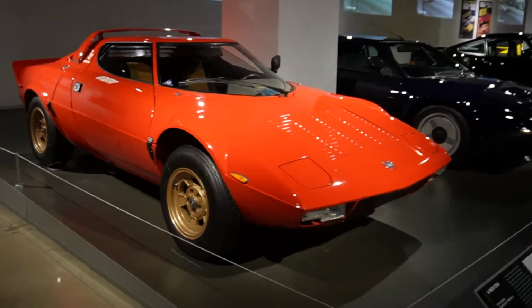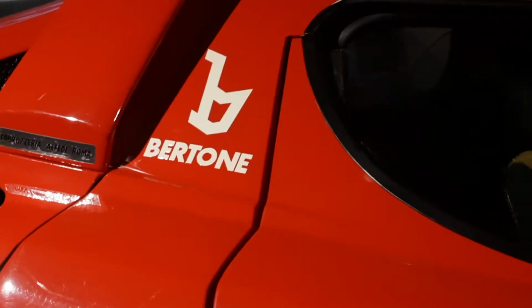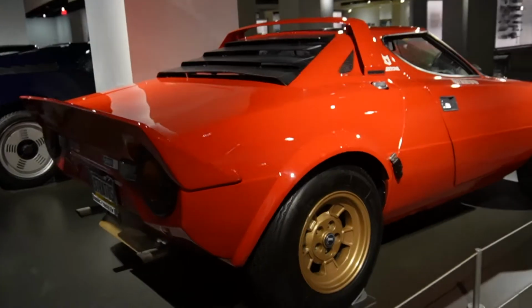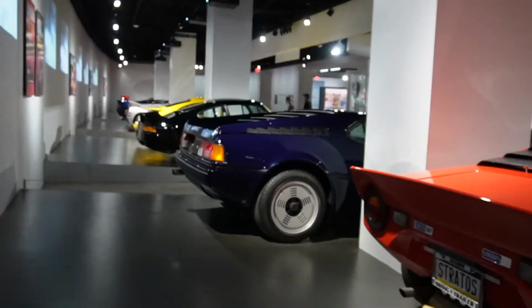What the heck is, okay, this must be from that, oh, Lancia. I was gonna say Fiat, but it's a Lancia, Bertone, however you want to say it. Definitely involved in a lot of different Italian manufacturers, so can't blame me for thinking it's a Fiat. BMW M1, super rare, first time I see it.